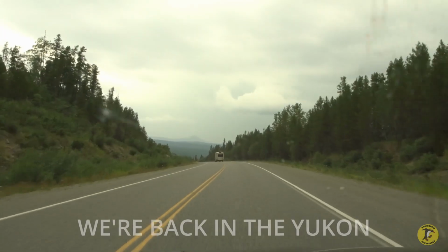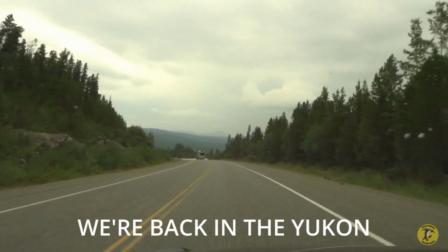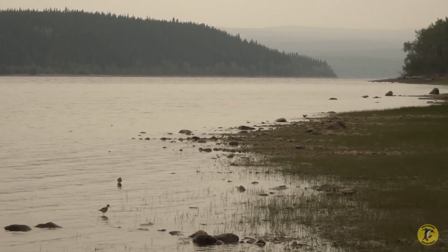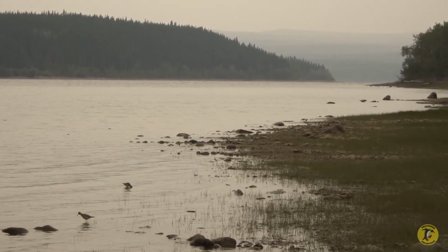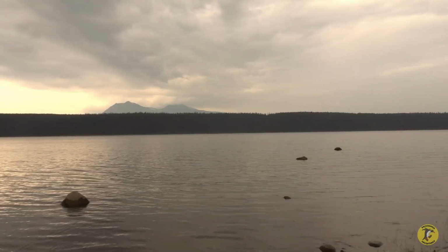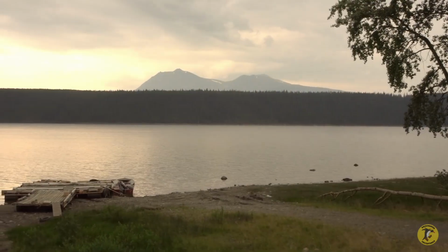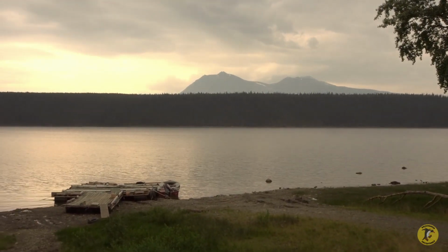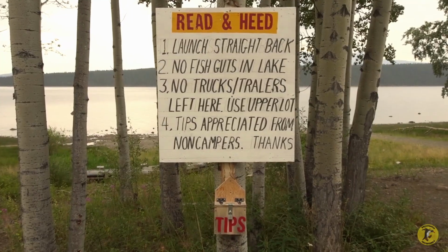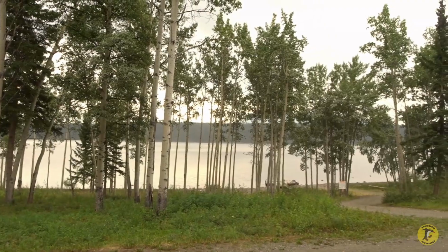I just saw a sign that said we're leaving British Columbia, so we are back in the Yukon. There are plenty of lakes up here in the Yukon, and many people like to go fishing for Arctic grayling, northern pike, and lake trout. Just give me this on 5,000 acres with a view like that. That's all I really need.